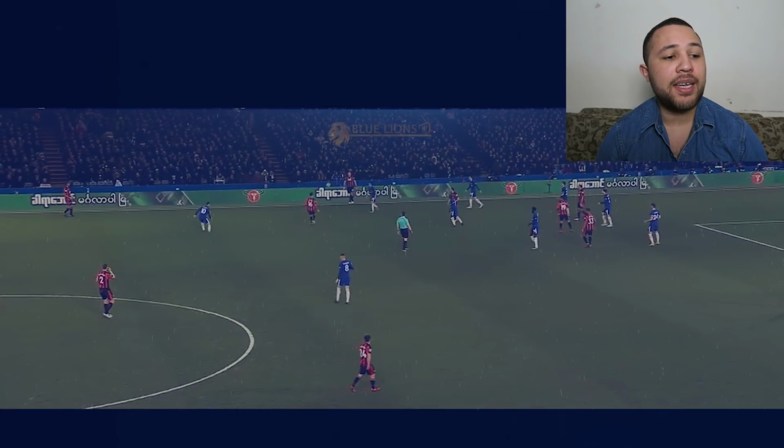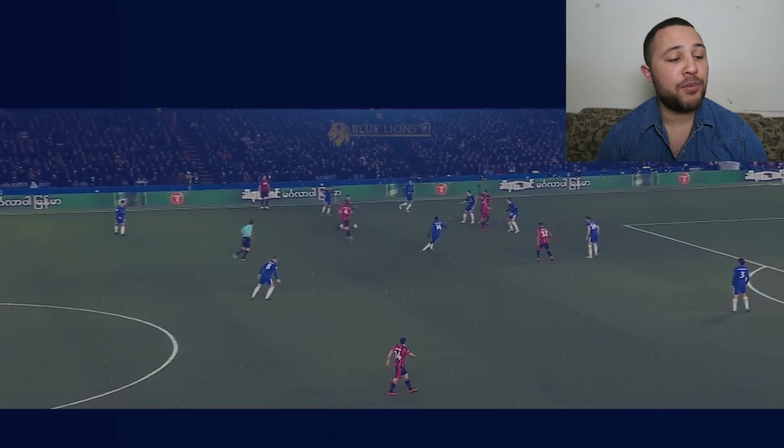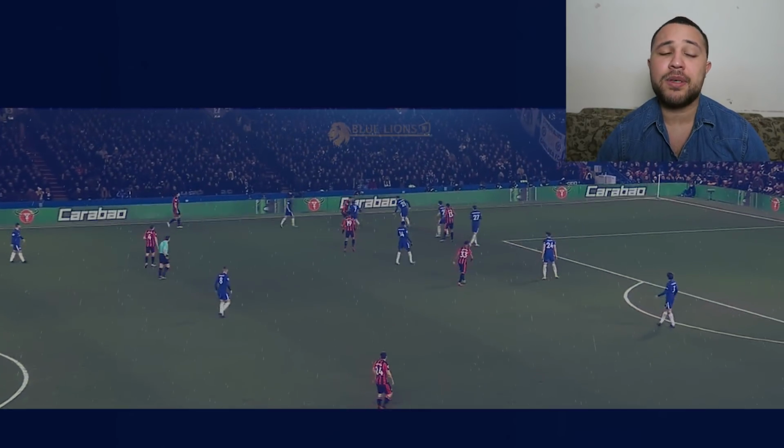This clip here perfectly illustrates the compact pressing that Bournemouth had. I'm going to explain later why teams use this defensive structure against us. Now, when Bournemouth were trying to play out from the back, they never once tried to play out with their defenders. Very rarely did they do that.